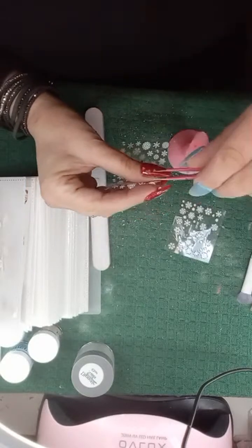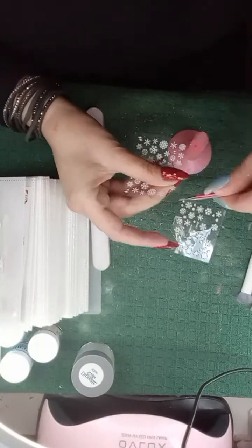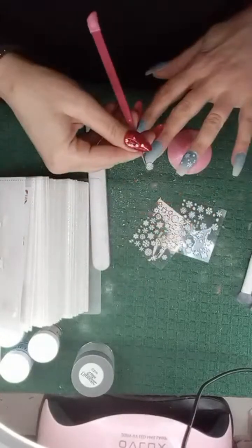It's not very thick. Pretty snowflake up in the corner. It doesn't go very deep. This one looks like lace, like a doily.